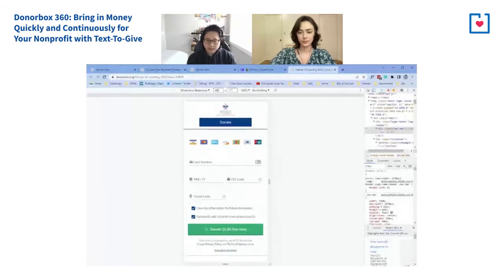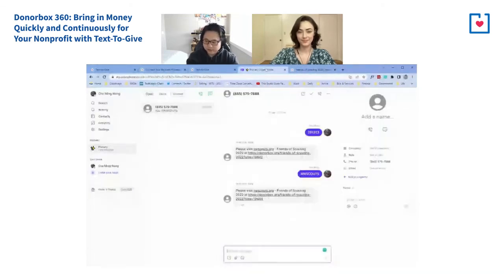So I'm going to go ahead and make a real donation on my phone, and then you'll be able to see the actual response on this page. And while Jimmy is filling this out, it should only take a few seconds, and that's the beauty of the Donorbox donation forms. It really is just a few simple fields.